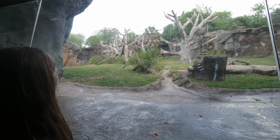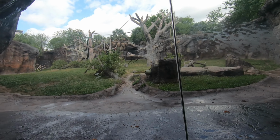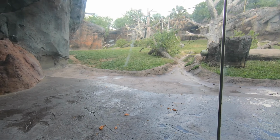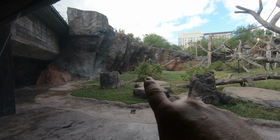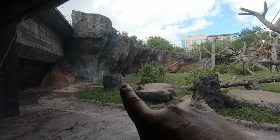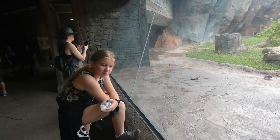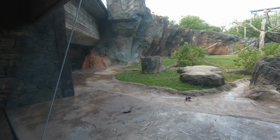Oh, wait, here's one. Okay, that's the only orangutan I've seen so far. Oh, there's one. Are they around the corner? There they are. The apes are over there. I guess maybe they're not orangutans, they're apes over here. I think they used to have orangutans right there, but the apes are way over there. Have they always been apes? Why did I think that? Oh, the orangutans are somewhere different. Oh, that's right. You're right.